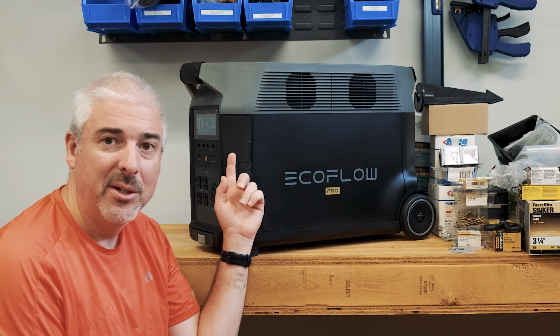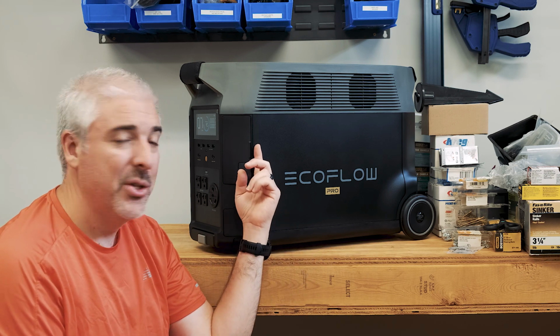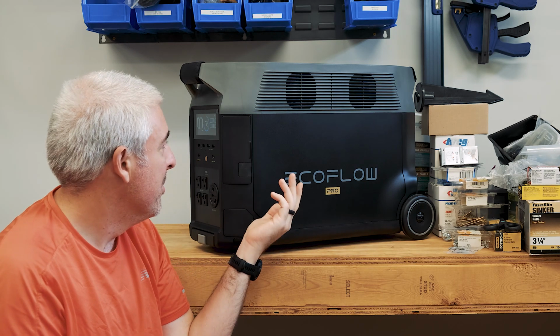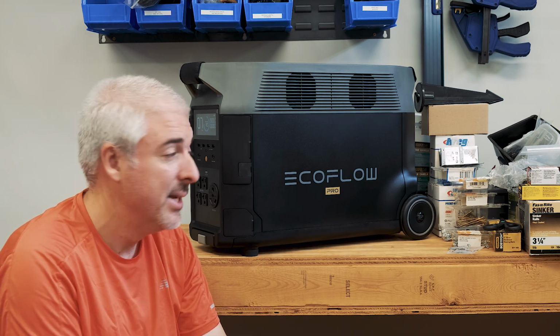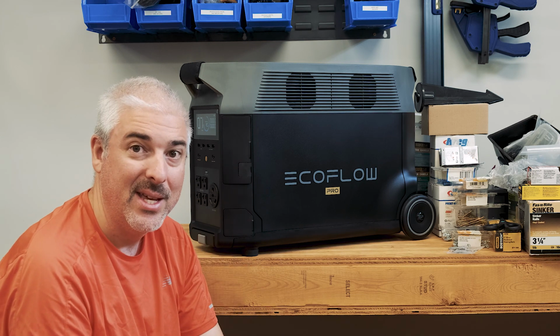You've got these two nice little panels over here that cover up the additional ports. There is a door on here. For some reason, my door won't fully latch. Ecoflow told me that this is a prototype unit. There's a little wrench that you maybe were able to see on the display that apparently indicates it's a prototype unit. So hopefully these doors, or this door in particular, will be fixed in the end version.